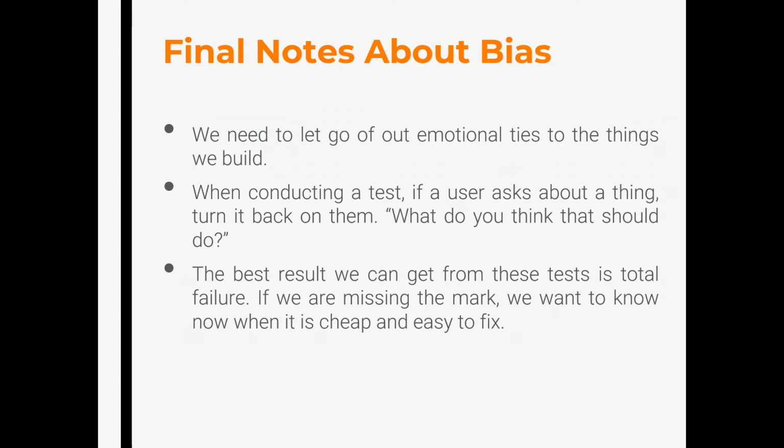And the best test result we can get is total failure. We pull up the web page, we say, where is drought in your neighborhood? And they go somewhere completely different. And we know that, hey, what we've built is completely not working. And we've learned it at the very first step of the process.